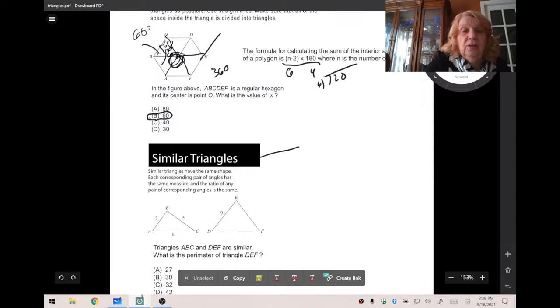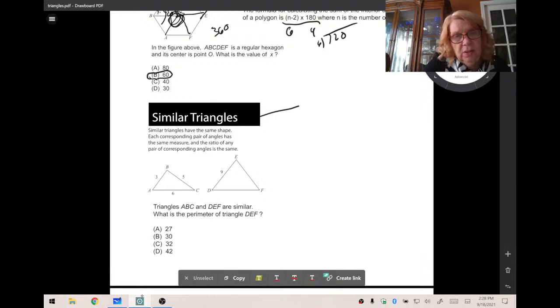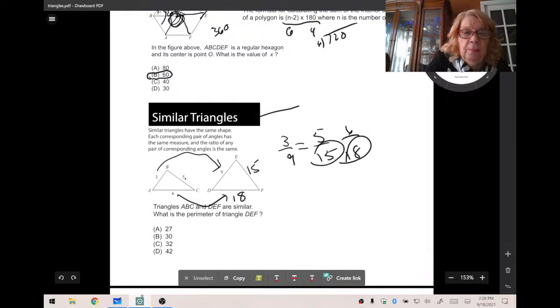Now, similar triangles are all over the test. And what they are, you'll probably get one of these. They're not congruent, so they're not the same size, but they're the same shape. And the sides are in ratio to each other. So we would have 3:9 is 5:15, as 6:18. And so we would just add these up and get 42.